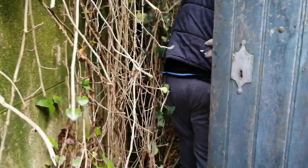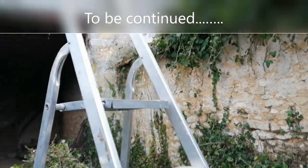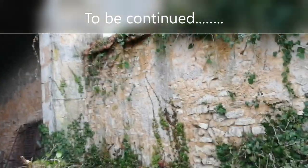You said there was treasure. Is there treasure up the other end? Yes. Come on. Right, let's go up the other end. Come on, Tracy. The intrepid explorers are going around the other side. Nosy, yeah.